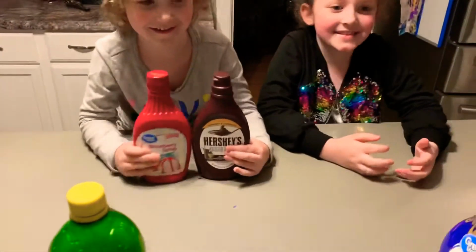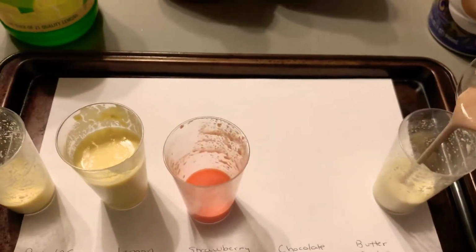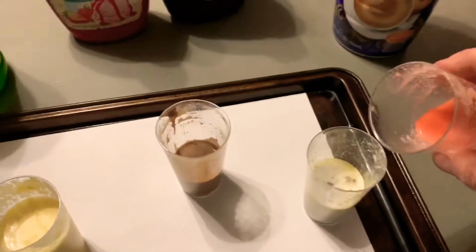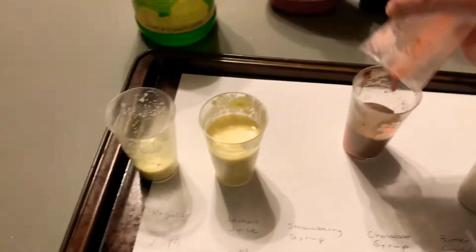You want strawberry and chocolate? You want the three mixed together? Yes. Okay, here's what we're gonna do. You ready? Yes. All right. So we're gonna mix butter cookie with some chocolate and a little bit of strawberry for Mary, and chocolate and strawberry for Carmen.